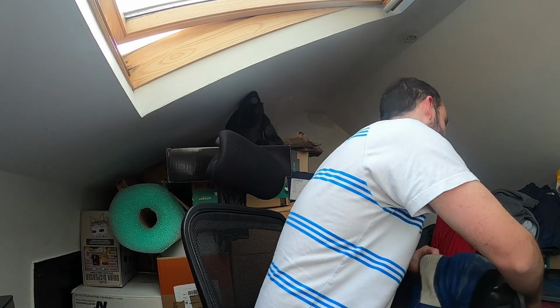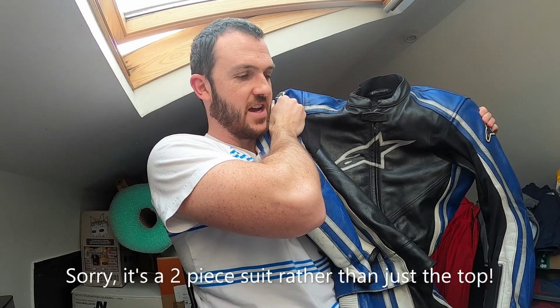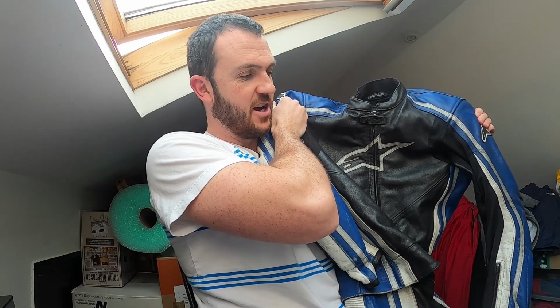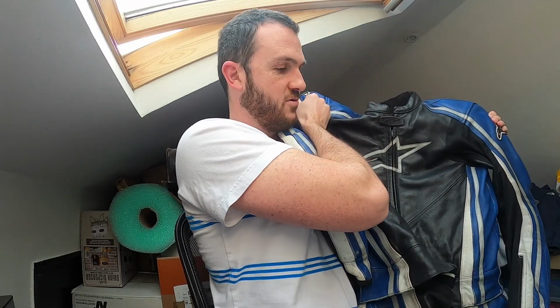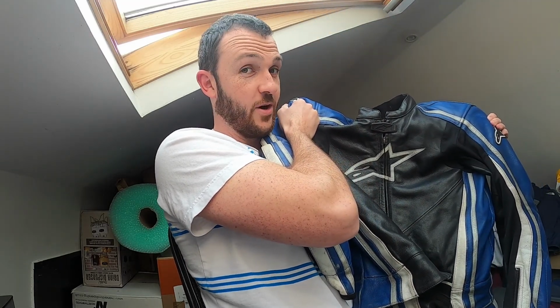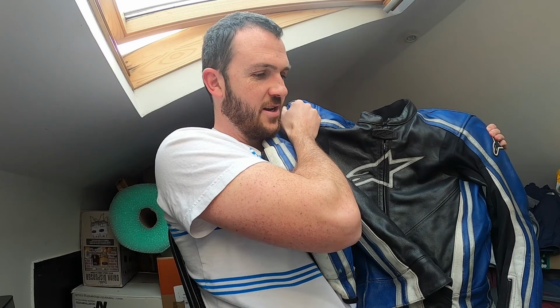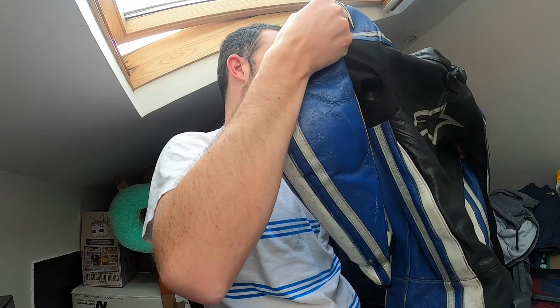So I sold, oh, come here, this, oh crikey, Alpine Stars motorcycle jacket. Now, I had an idea ages and ages ago that I was going to get into motorcycling. So I picked this up at a car boot, a couple of years ago for 15 quid, which I thought was a bargain. It fits me fine, just about. No, I don't know what I was thinking. All the gear, no idea. I haven't taken my CBT, I haven't taken my bike test, I don't intend to. So I thought, well, I might as well sell it.